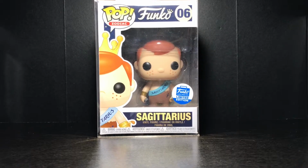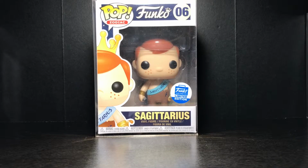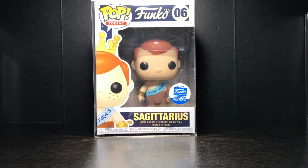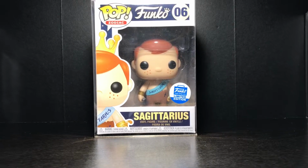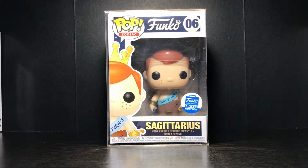This is my Sagittarius Funko Pop. I actually won this one in an eBay mystery box. I only paid like $10 for it. It was actually going for $12, but the guy offered it to me for $10. May have been his last one. And I get it, I like $10. And I like some of the selections that were on there, so I was kind of happy to add it to the collection.